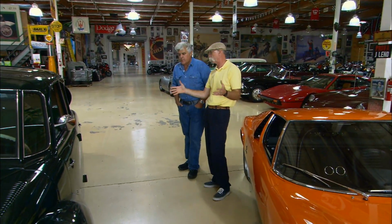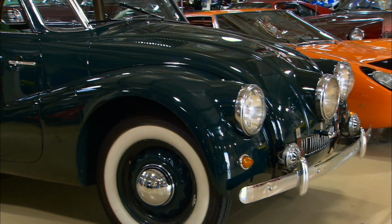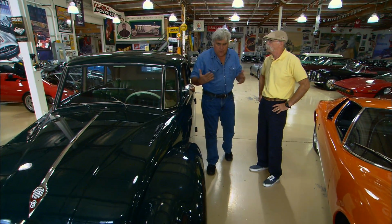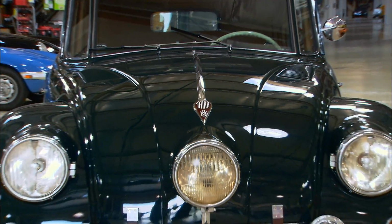Let's start with the Tatra, because these are fascinating cars. Czechoslovakian, back when there was a Czechoslovakia, right? The guy named Hans Ledwinka, he was an Austrian engineer. He was a contemporary of Ferdinand Porsche. He and Ferdinand Porsche developed the swing axle. And he went to Czechoslovakia, to the other side of the Tatra Mountains, hence the name.